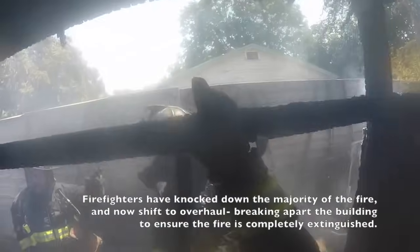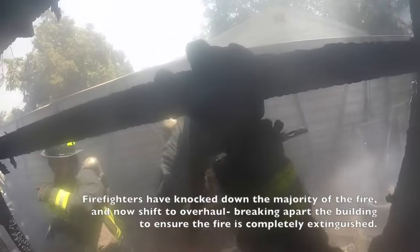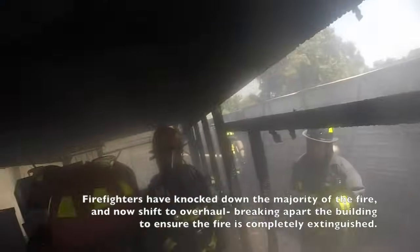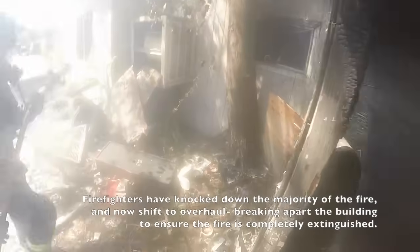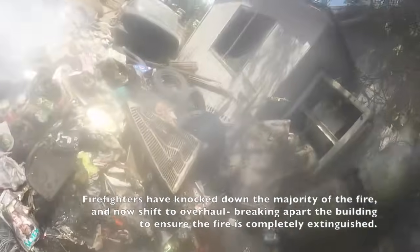Very good. I have PG on site also. They're going to try to deal with your power issues, but they're still energized as far as we know. 10-4, they're still arcing back here. Engine 9, more pressure on the 2.5. 10-4.